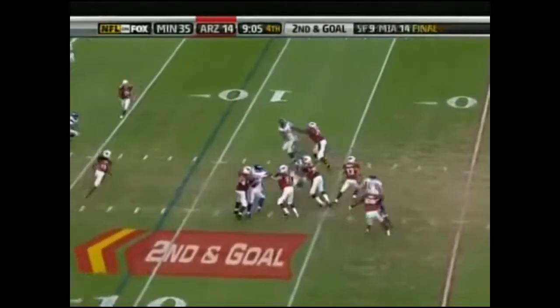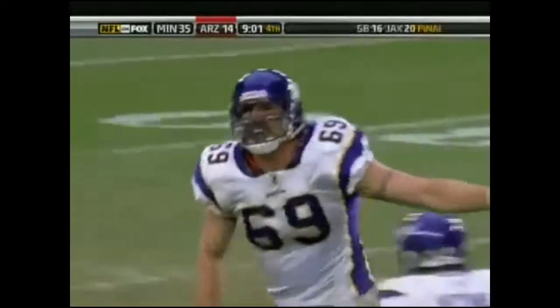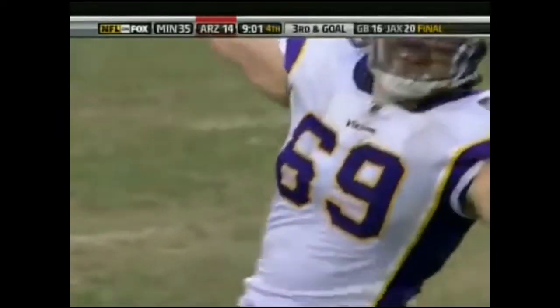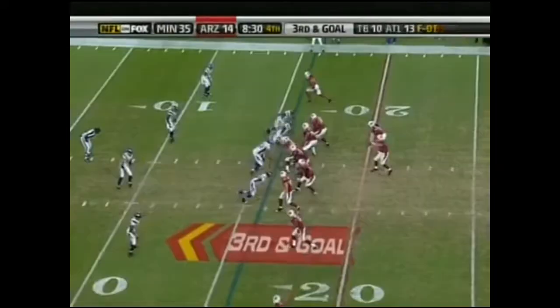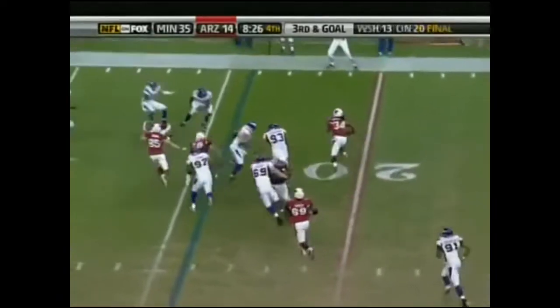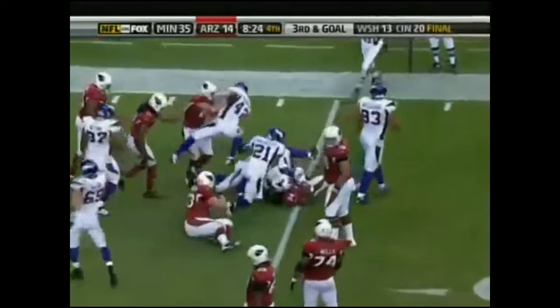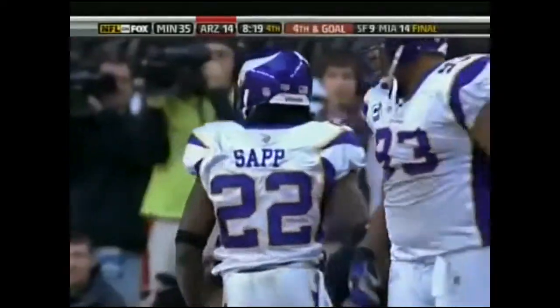Warner wasn't ready for it, somehow caught the snap, and now down he goes as Jared Allen gets another. He's got 13 and a half this year. That one's tipped. Hightower's got a long way to go, and he barely gets a yard. Ray Edwards got his hand on that pass.